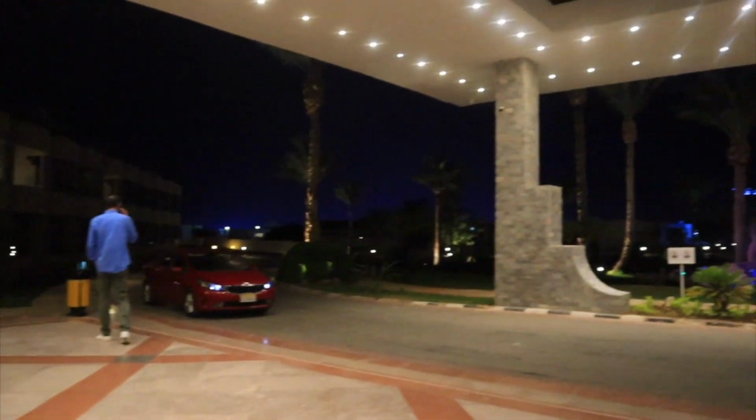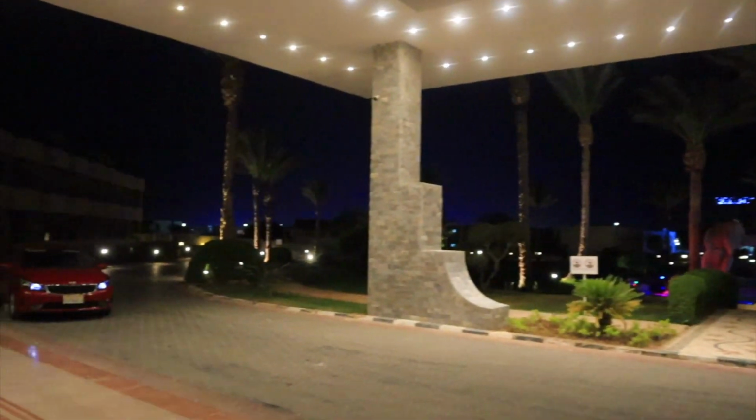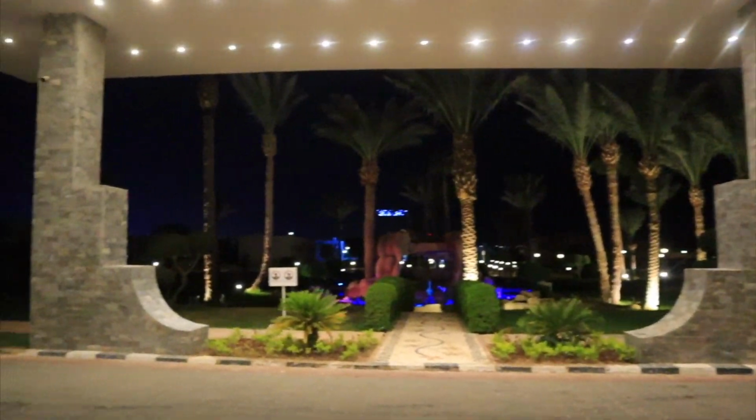So guys, we are now going to get a taxi to Naama Bay. We could go to McDonald's there. We're going to go to some of the shops as well. It's open till like midnight, so that's good. Guys, I don't know if I showed you when we first came, but this is what the hotel looks like from the outside. This is the first time that we're leaving the hotel since we've been here. I forgot how nice it looks from the outside.